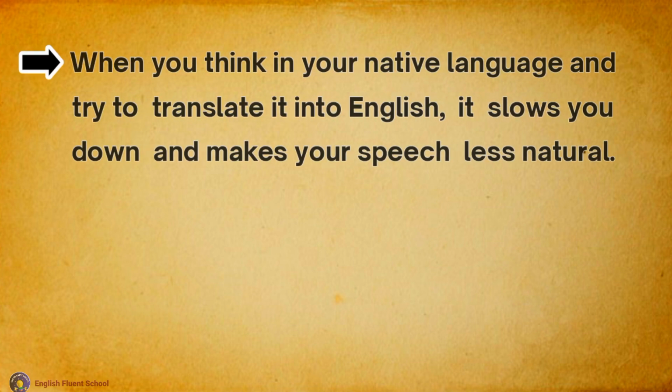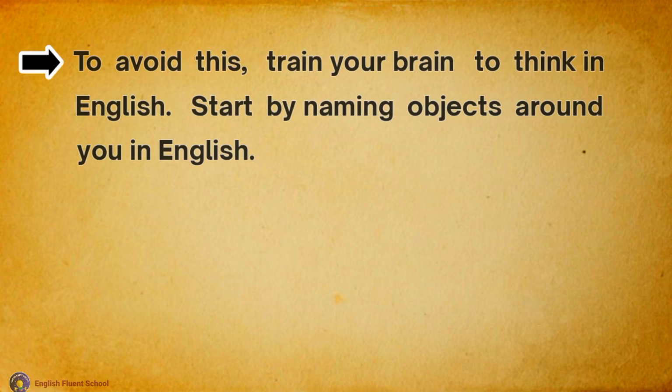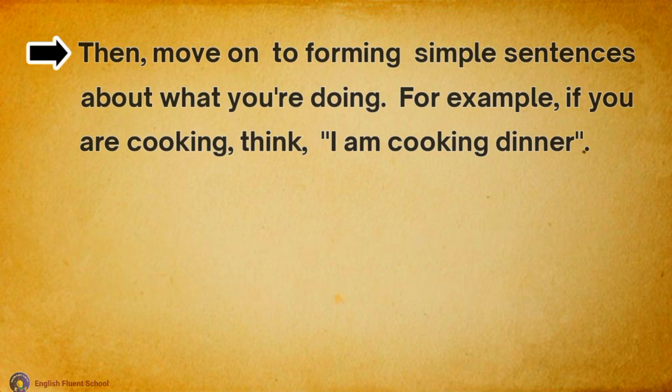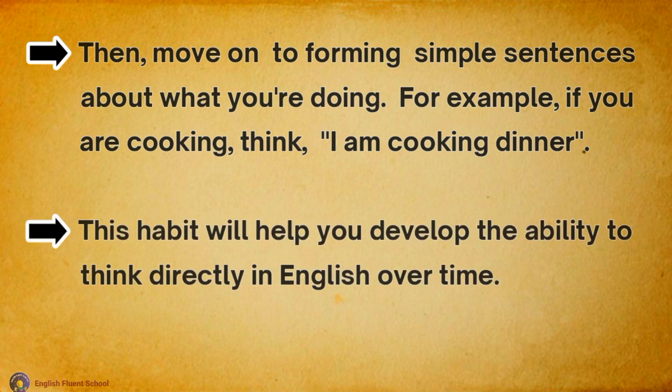When you think in your native language and try to translate it into English, it slows you down and makes your speech less natural. To avoid this, train your brain to think in English. Start by naming objects around you in English. When you see a chair, think chair instead of its name in your native language. Then, move on to forming simple sentences about what you're doing. For example, if you're cooking, think, I am cooking dinner. This habit will help you develop the ability to think directly in English over time.